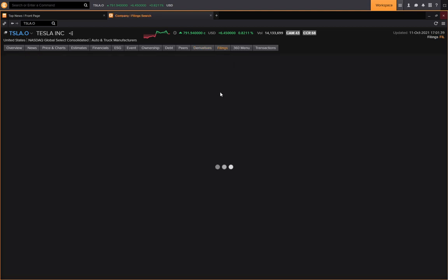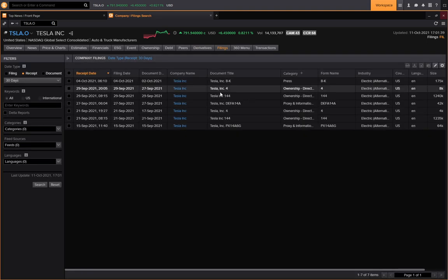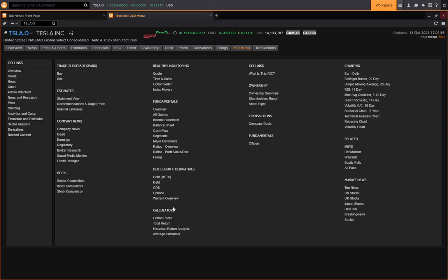Okay, filings. This is basically going to aggregate all of your SEC filings, so you don't have to go to the SEC website, which is not very laborious to begin with, but if you are keen to have it displayed in here, here you are. The 360 menu basically gives you access. This is sort of like the menu that pops up in Bloomberg when you just type in the ticker. It sort of tries to guide you in a specific direction and asks you, what do you want to look at? Do you want to look at charts? Do you want to look at fundamentals, etc., etc.?